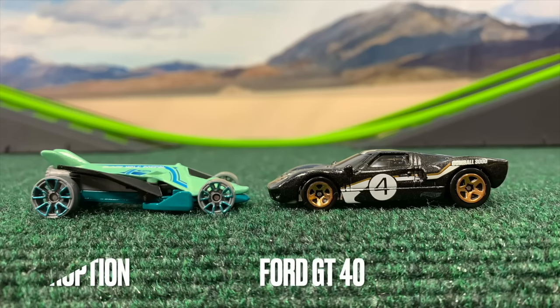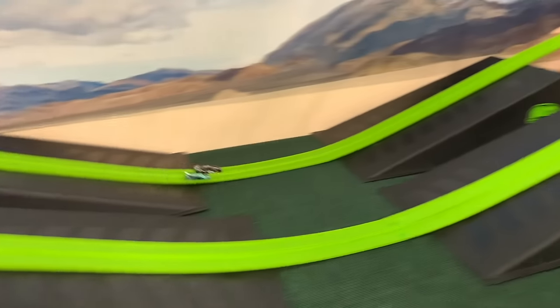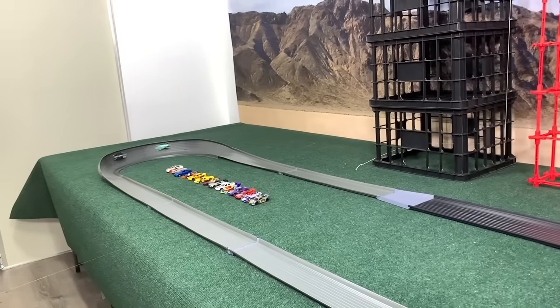Finals. We're looking at first to win two races. We got an Eruption, we got a Ford GT. The fastest, I'd say, from each group. Ford GT even beating out the Eruption down the first sector, but that's going to change through the hairpin. Eruption by a nose, but the Ford GT through Sector 1 is faster. Eruption's going to have some catching up to do.